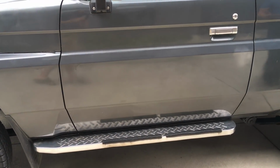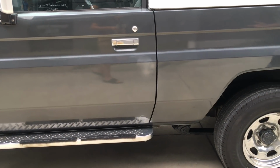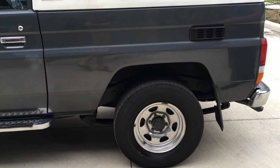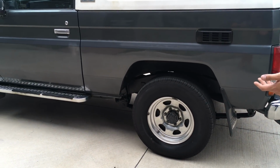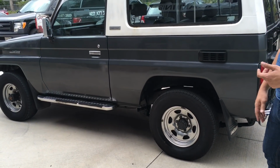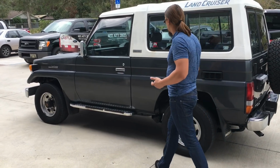Another thing about this automobile is that it's all there. All the parts on the car are still present, so when you do a restoration project, you can still reuse all the main parts. For example, it's not missing the bumpers, it's not missing mud flaps, nothing is broken. Mirrors are there, and they're power mirrors, and they work. All the pieces are there for the restoration.